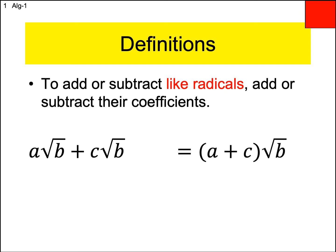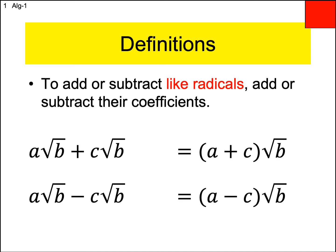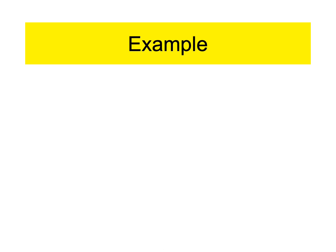That's the answer, times the square root of b. Same thing for subtraction. As long as what's underneath the radical symbol is the same, right? You can subtract them. All you do is subtract the coefficients. A minus C times the square root of B. Yeah, it literally is that simple.